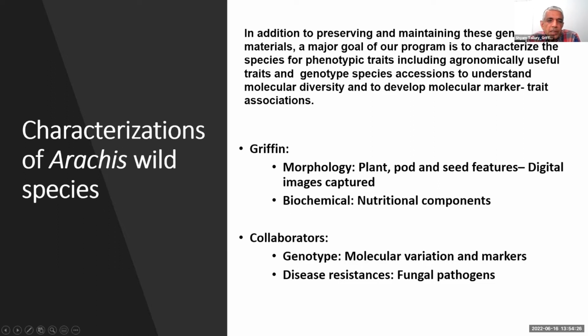So what we do in Griffin is mostly the morphological characterizations on plant and pod and seed features. We capture digital images for uploading into Green Global. We use the peanut descriptors for collecting this data. And we also have the capability or resources for biochemical characterization within our unit.